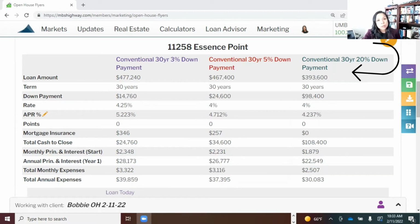Looking at a 20% down payment. Now, in this particular scenario, there is no mortgage insurance. So when you're putting 20% down, mortgage insurance is not required on your loan. So the loan amount is $393,600. Down payment is going to be $98,400, still the same rate as your 5% down at 4%. You'll see that payment goes to $1,879 and your total cash to close is $108,400.